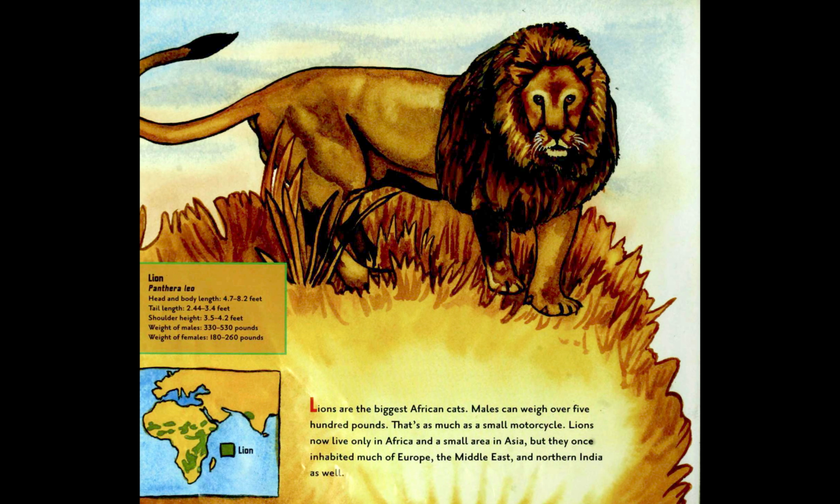Lions are the biggest African cats. Males can weigh over 500 pounds. That's as much as a small motorcycle. Lions now live only in Africa and a small area in Asia, but they once inhabited much of Europe, the Middle East, and northern India as well.